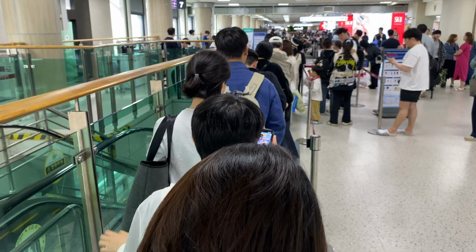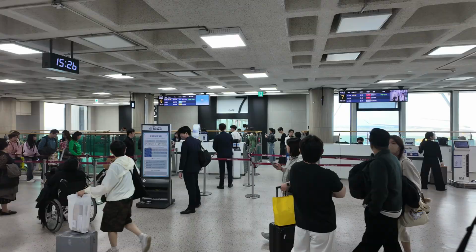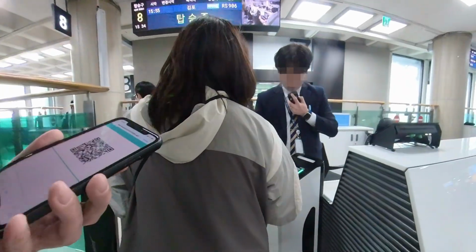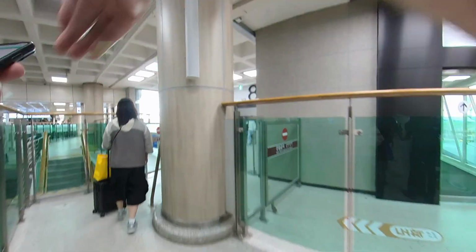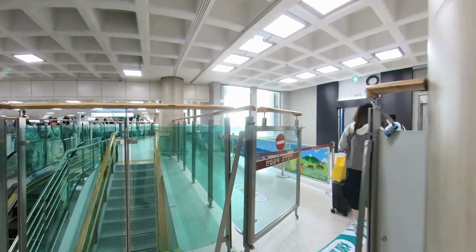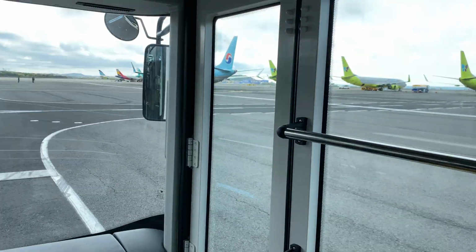So it does indeed look like we have a bus gate. So that means I most likely have a wonderful view of the aircraft while boarding. And we indeed had to take a bus to get to our aircraft, which provided me the opportunity to get a few more impressions from the ramp perspective.